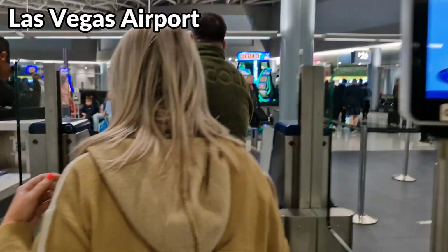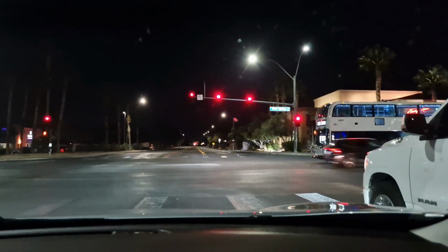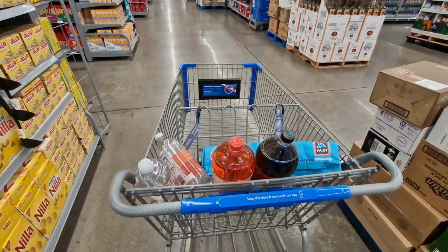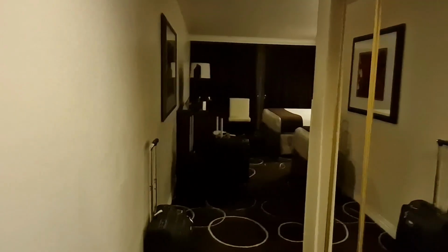Vegas with no formalities at all, and then pick up a car and hit the streets, and then go get supplies in Walmart, before finding In-N-Out, inevitably, for one of those, a double-double, and then our hotel for some sleep before the fun begins.